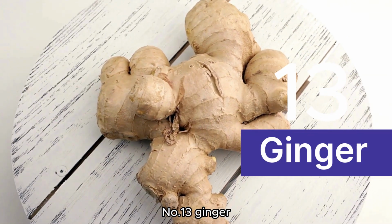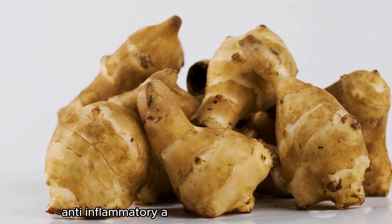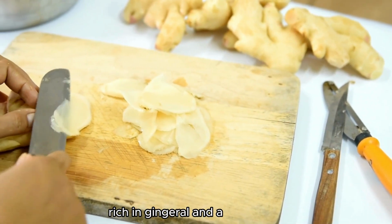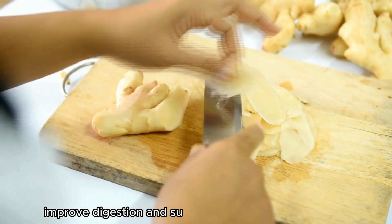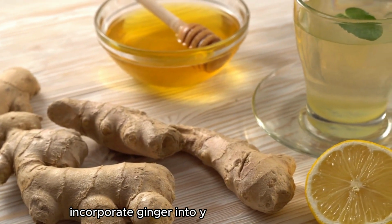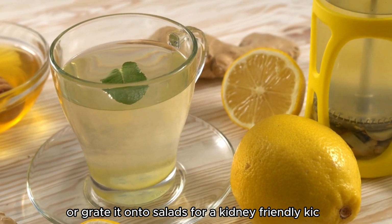Number 13. Ginger. Ginger is more than just a spice. It's a potent anti-inflammatory and detoxifier for your kidneys. Rich in gingerol and antioxidants, ginger can help reduce kidney inflammation, improve digestion, and support detoxification pathways. Incorporate ginger into your diet through teas, stir-fries, soups, or grate it onto salads for a kidney-friendly kick.